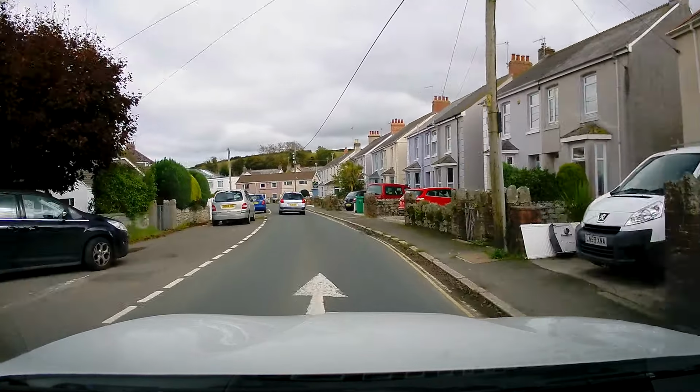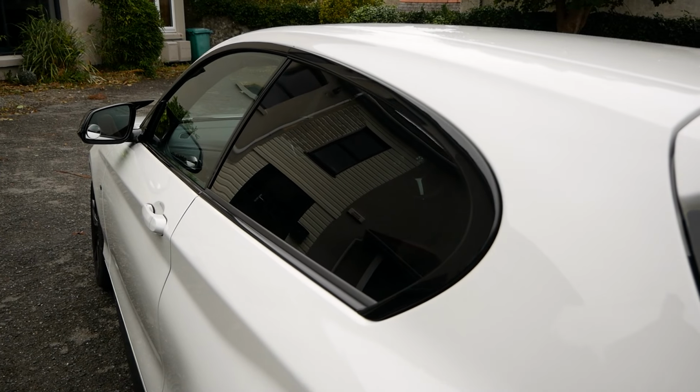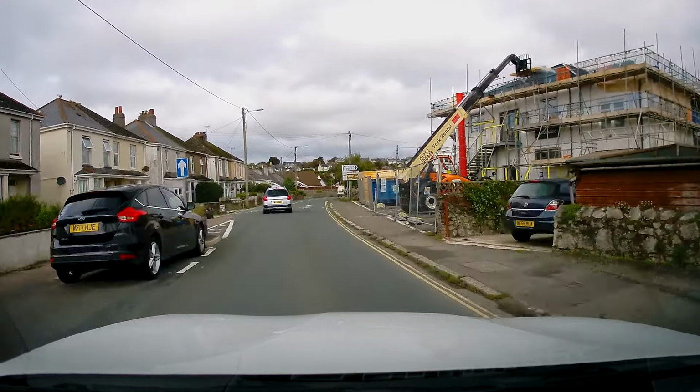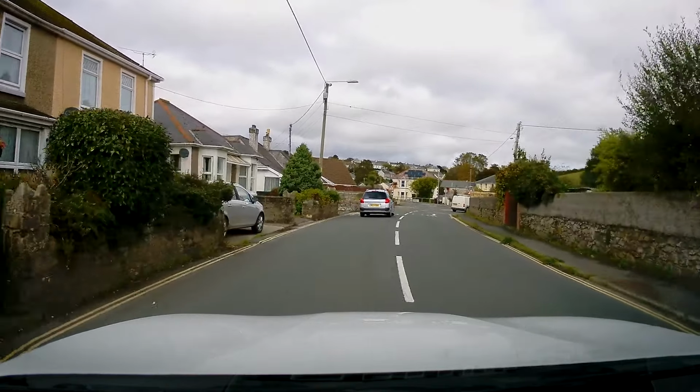Honestly, it has changed the complete look of the car. It looks so much sportier. It's hard to explain until you've seen it. If you can't really understand why I recommend this, go see my last video where I got the tints. Honestly, what a transformation, and everyone agrees as well, it's a big difference.